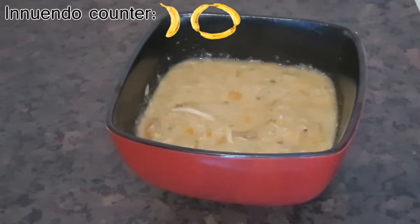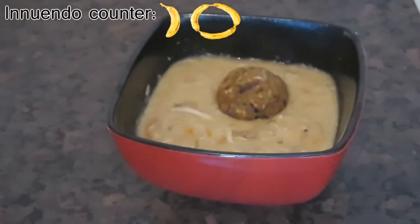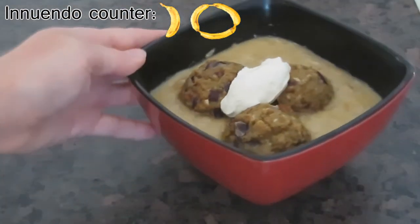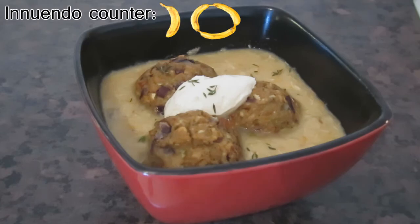It's not the most appetising looking soup. Let's see how it looks after we add the stuffing balls. A bit better. Let's add some creme fraiche. Could try a jaunty angle. Well, if you've got the time, you can add some of that. There we go, that looks alright.